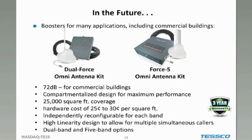Whereas we had older versions that were up to 80 dB and could do 50 or 80,000 square feet pretty easily. And then our very popular Force 5, the earlier signal booster, was 80 dB and could do 80 to 100,000 square feet. But the new version, with all 5 bands being able to uplink and downlink, attenuate, so it's fairly well adjustable, will cover about 25,000 square feet.